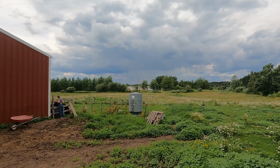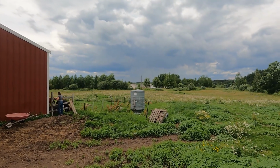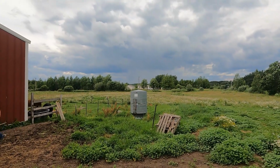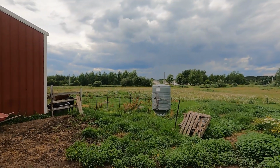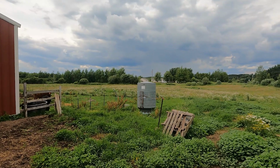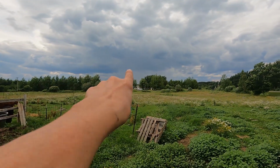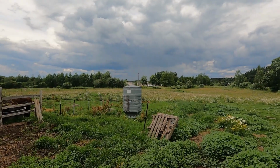We're barely out of the field, and there's the rain shower. I don't know if it'll hit us or just zip around to the north, but the forecast remains for rain tonight, and it's definitely raining right there.